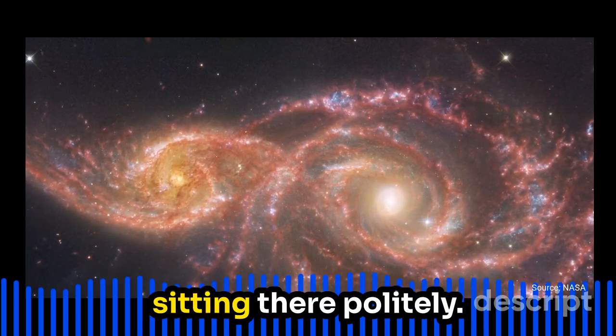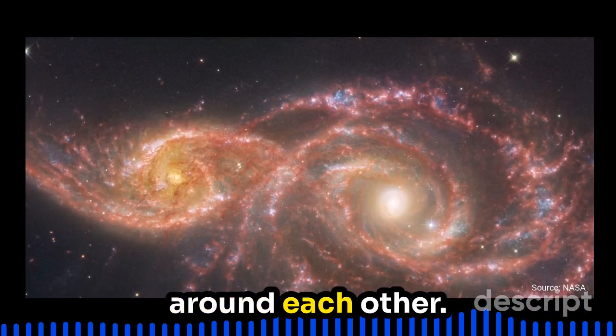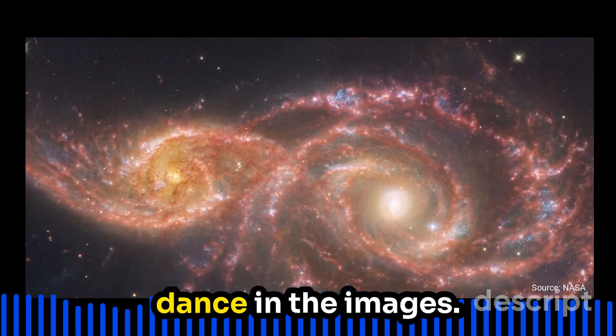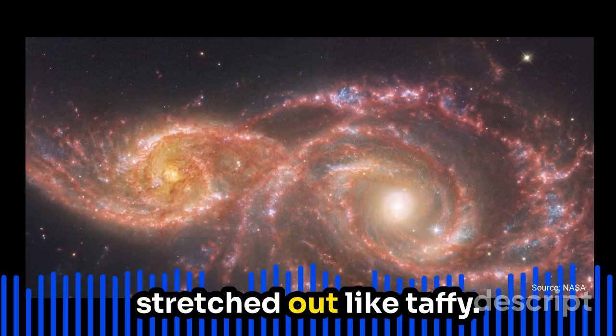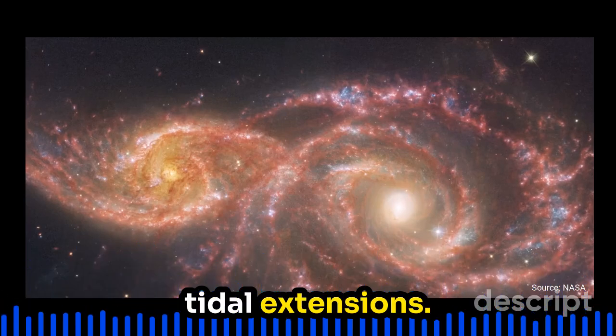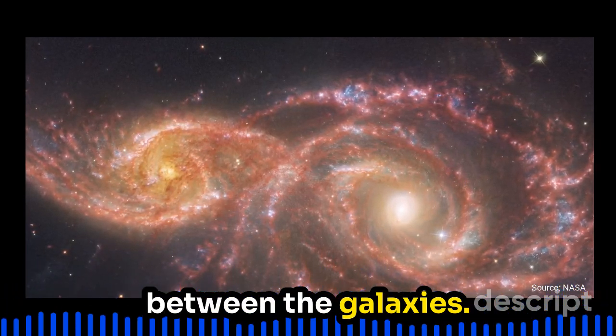Yeah, and they're not just sitting there politely. No, they're locked in this gravitational dance, swirling around each other. And you can see the effects of that dance in the images. The spiral arms are all distorted, stretched out like taffy. Those are called tidal extensions. They're like ghostly tendrils reaching between the galaxies.